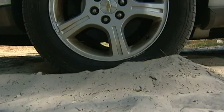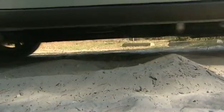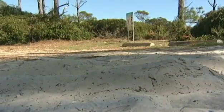Don't use a regular flashlight, as the white light will disturb the turtles. What you need to do is take some red cellophane, like these little stickers here, put it over the light, like this, and then you can go out on the beach. Further, do not drive on the beach during the nesting season, as it can scare adults and damage nests.